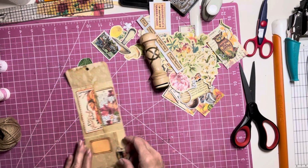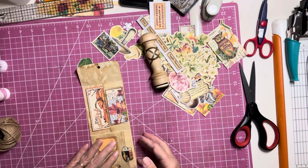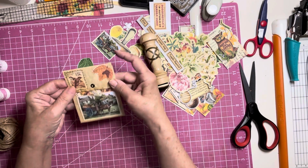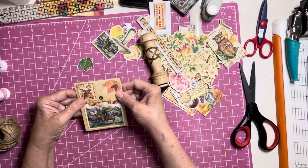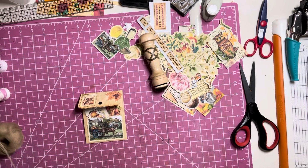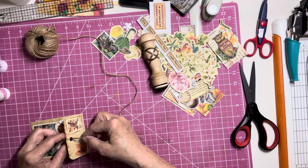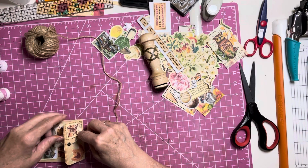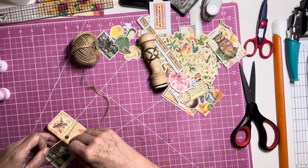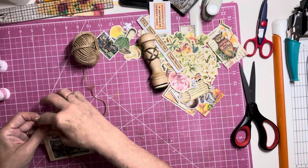So we have got this. This is our writing space. Okay. This will flip up. This will come down, and that covers up and helps hold in our little doodads that we put in the pocket. And then I just took some twine, stuck it through this way, wrapped it in the back, and came up this way, and sort of pulled it through enough to tie.